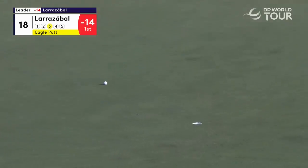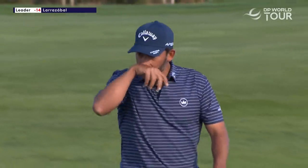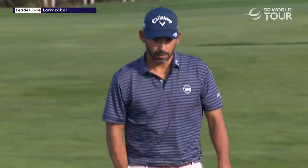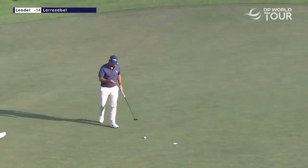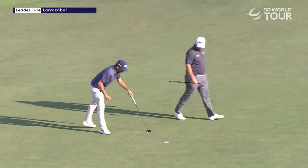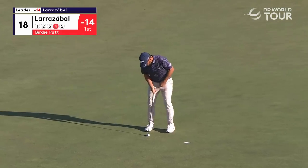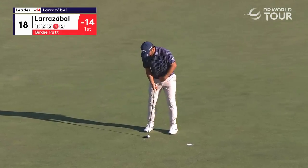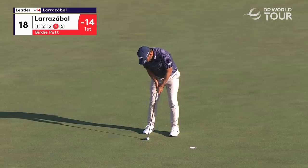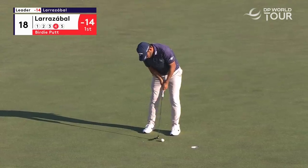Two putts is the order of the day. One would be a bonus. Ooh, he's given it a bit of a lag. Yeah, he would like that to be in a little closer. There's a little knee knocker. This should just be dead straight, straight in the back of the hole. Nice and positive. Goes through the exact same routine as he always does.